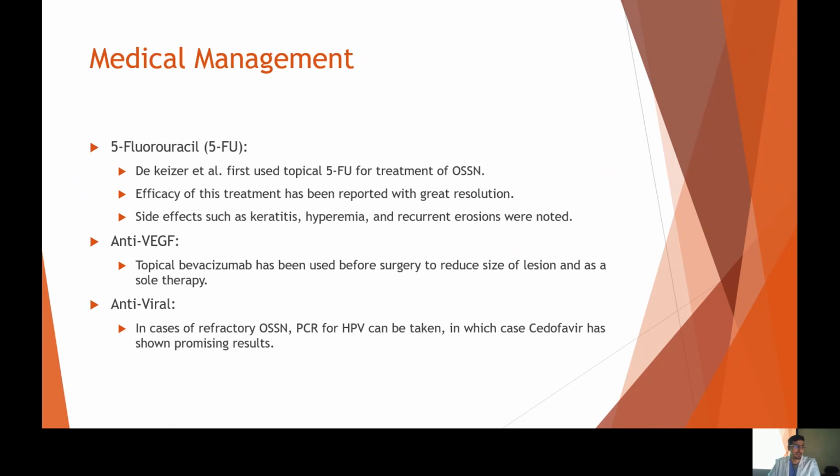5-FU: De Keizer et al. was the first to use it as a topical treatment for OSSN. Efficacy has been reported with great resolution. Side effects such as keratitis, hyperemia, and recurrent erosions were noted. Anti-VEGF: bevacizumab has been used before surgery to reduce the size of the lesion and as adjuvant therapy. These other options are not well studied, but there are small studies suggesting benefit.